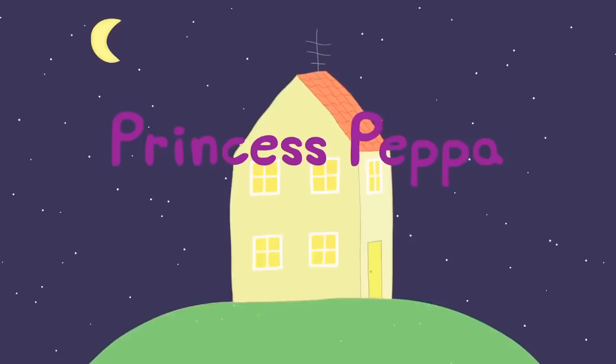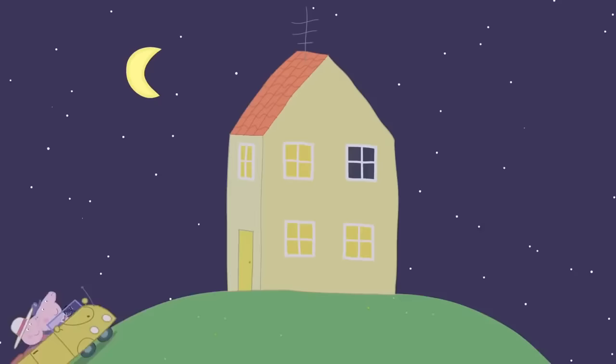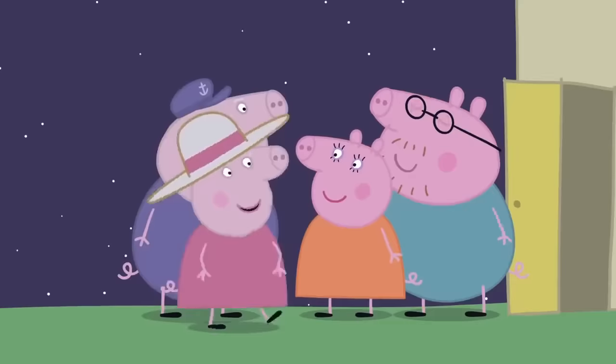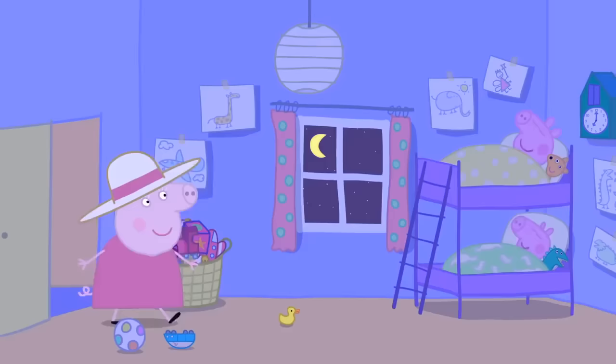Princess Peppa. It is bedtime for Peppa and George. Good night, my little piggies. Granny and Grandpa Pig have come for dinner. Hello. Where are Peppa and George? They're asleep. Oh, but I so wanted to see them. Can I take a peek? OK, Granny Pig, but be very quiet.